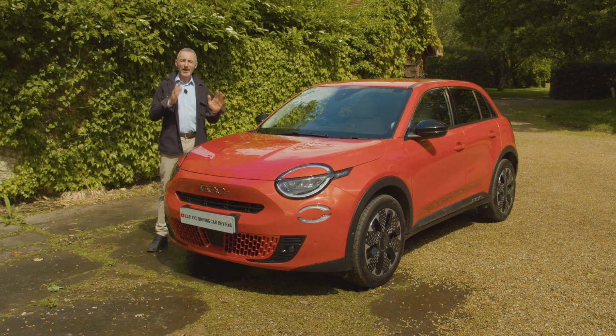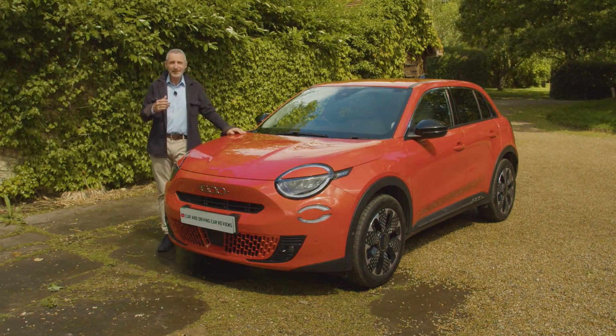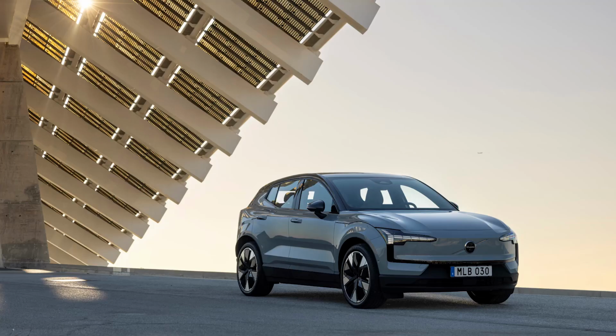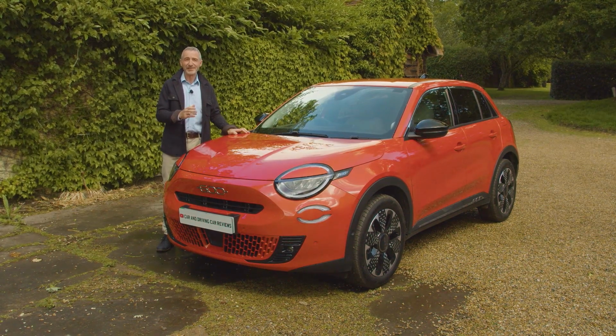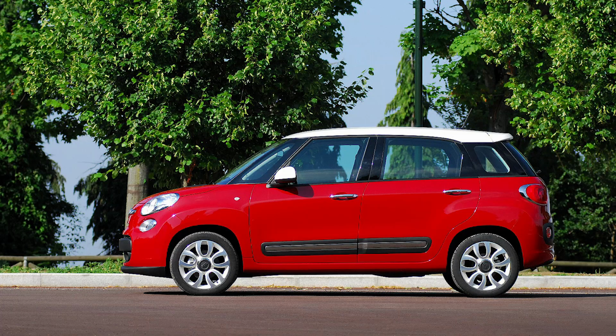Is this the most eye-catching mainstream brand small hatch that money can buy? Well, for us, this Fiat certainly vies with the Peugeot 208 for that title, although some shoppers in this segment might prefer the rather less feminine style of, say, a Mini Cooper or a Volvo EX30. What's not in doubt, though, is that this is a far more effective attempt to supersize the visual values of the little Fiat 500 city car than its predecessor, the 500L.